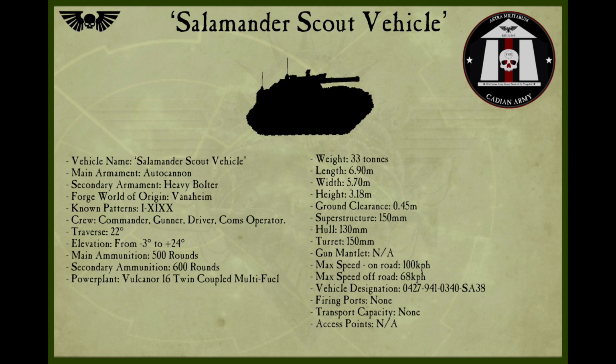The communication equipment, powered by its own dedicated generator, allows the vehicle to maintain contact with command units up to the regimental level, including Leviathan transports. The driver and gunner for the hull-mounted heavy bolter sit in the forward compartment of the Salamander Scout. The vehicle's twin engines housed in the track sponsons on either side of the main hull are often overcharged in order to increase the vehicle's top speed.